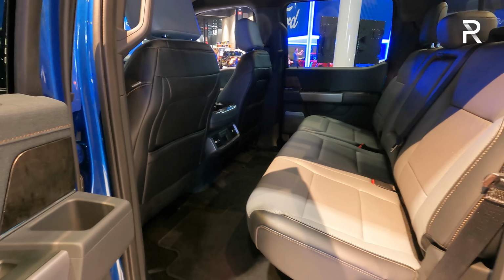Now, just like the standard F-150, the legroom in the back seat is massive. I believe there's around 44 inches of total legroom back here. The seats, you can see, still offer the ways that you can fold this up. You can create a little bit of a nice load floor or flat area here if you want to put stuff back here. Although most people are probably going to be using the massive frunk.